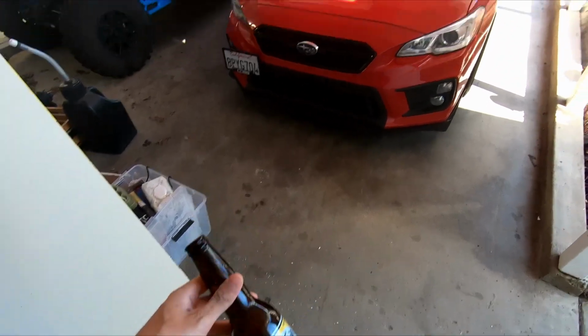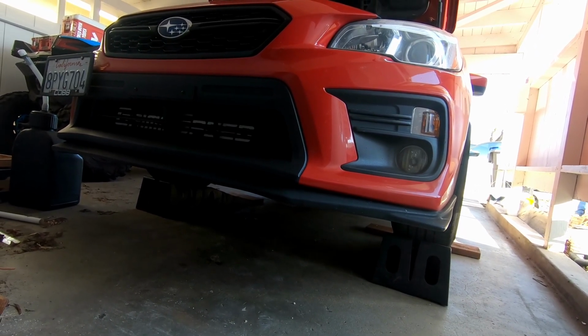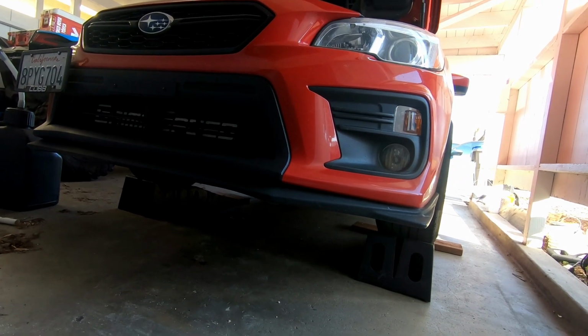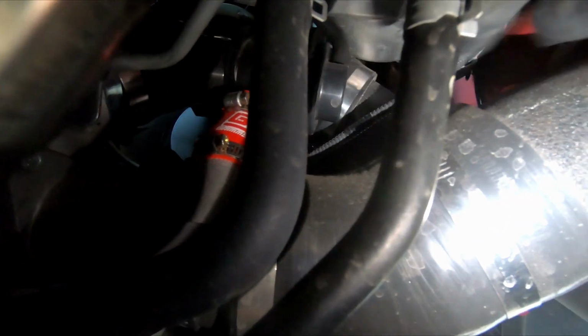Now that we got what we need, we'll go ahead and jack the car up on the ramps. Now we just gotta get under there and remove the little plastic trim so that we can access the bypass valve. So I went ahead and removed part of the skid plate. See, I left this metal piece right there, and I'm hoping that just by removing this side, I can have enough access to remove the bypass valve, which is right here.